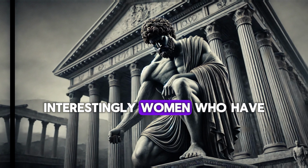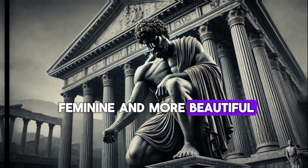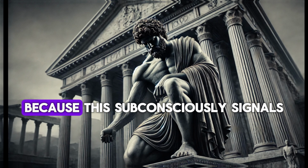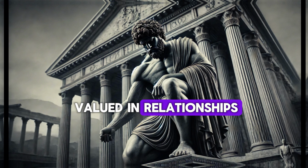Interestingly, women who have sex at least once a week often appear happier, more feminine, and more beautiful. On average, women are more attracted to older men because this subconsciously signals experience and stability, traits that are highly valued in relationships.